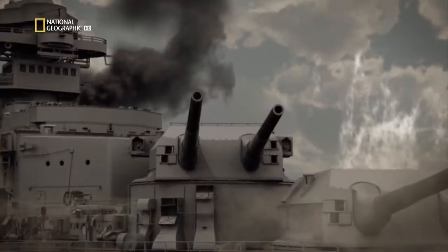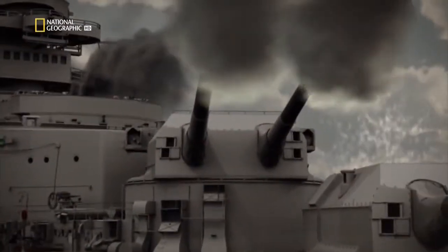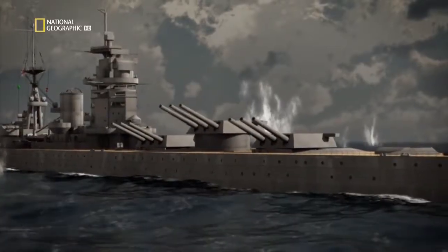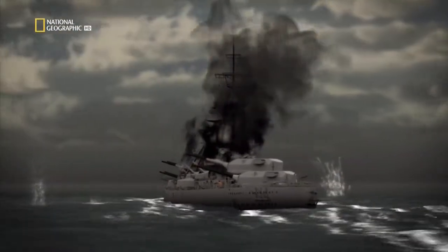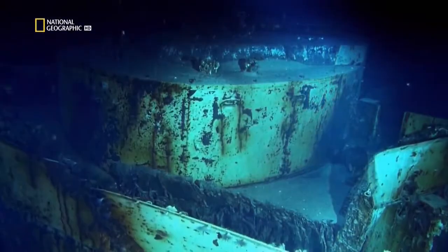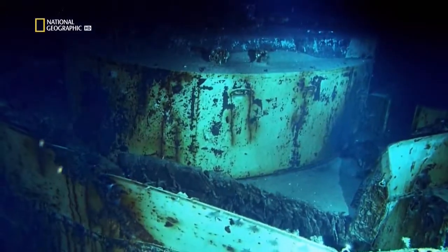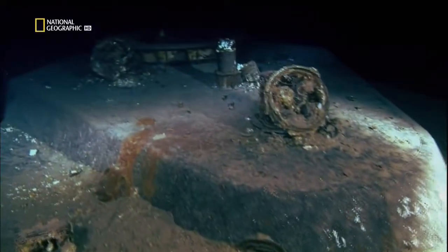Each of Bismarck's main rear guns now uses its own rangefinder to aim. They fire at will, but they are ineffective. Shells continue to pound the Bismarck. Over 4,700 meters down, ripped and twisted steel is evidence of the damage. The fire control stations were blown completely off the ship.